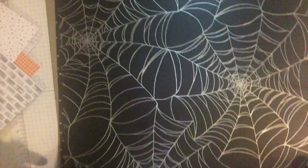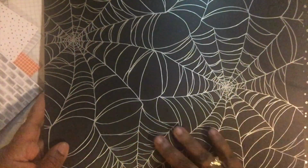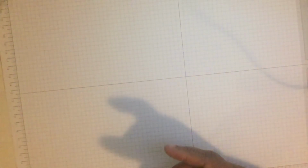Here are the specialty papers. I don't know if you can see it really well. My lighting is going down kind of bad. Sorry about that. But it's spider webs and it's like silver foiling on here. Super nice. And then the last one is like polka dots, but again, it's with silver foiling. And these are single-sided because they're specialty papers. So how fun is that? And that's Halloween Nights. Oh my gosh, what am I talking about?